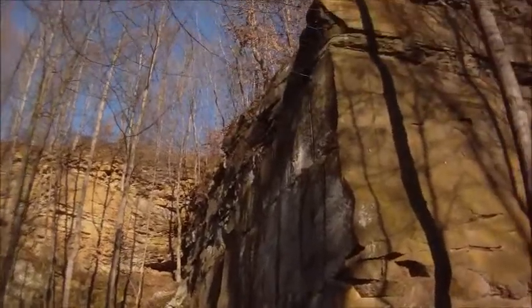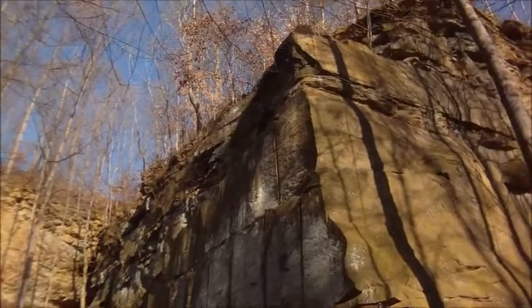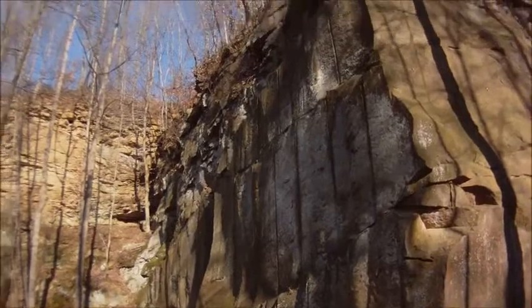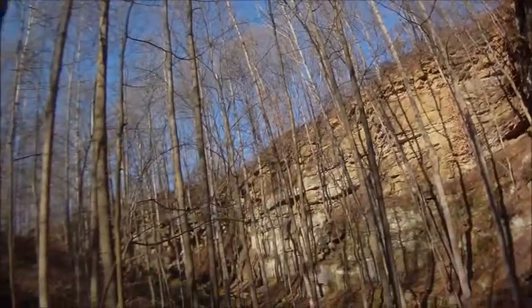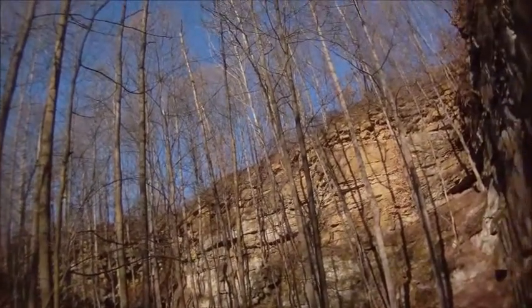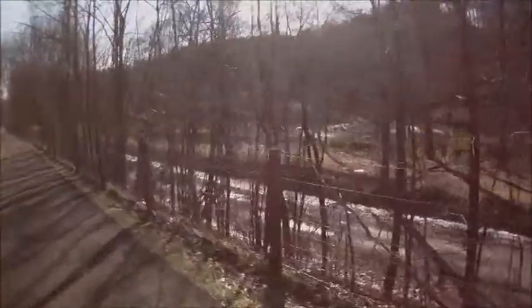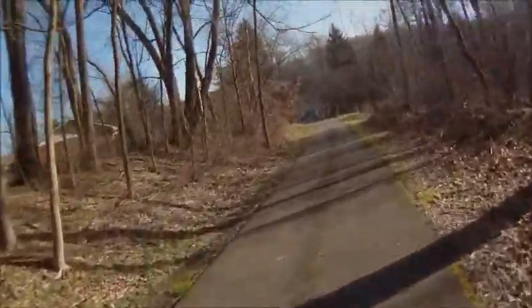This must have been a quarry at one time. You can see the drill marks from where they would drill down in and either blast or push away the rock. Very neat. All right, there's the bike. Getting back close again there. I know there's a canal in this area, but I don't know if this was part of it or not. Now getting into the town of Lisbon, which is near the end of the trail.